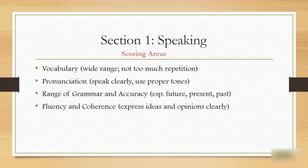The fourth area is fluency and coherence. This is about how you express your ideas and your opinions. Make sure you express them clearly. This is different from pronunciation. Pronunciation is how you speak. Fluency and coherence is your ideas, what you are speaking about. Make sure the examiner understands easily what your opinion or your idea is.